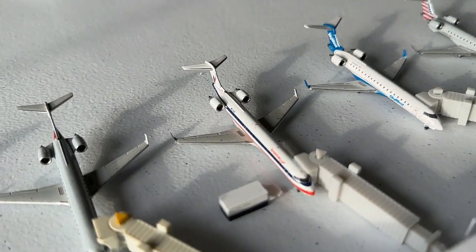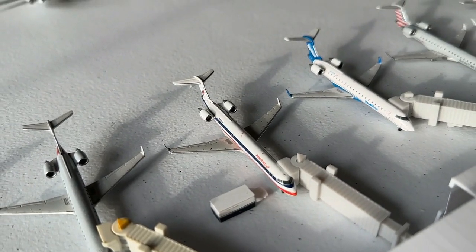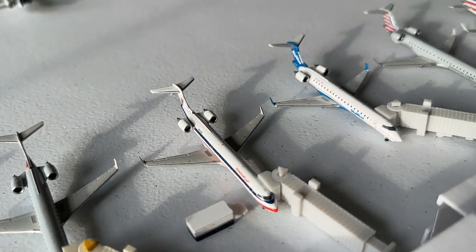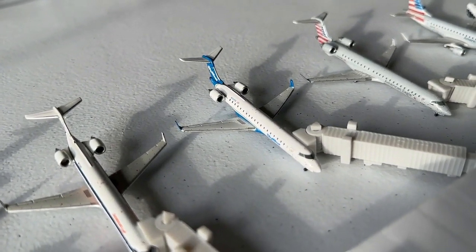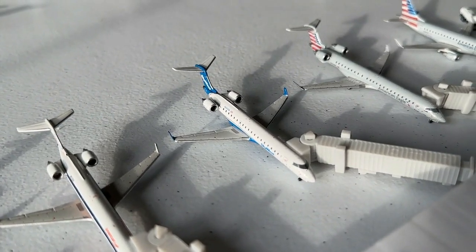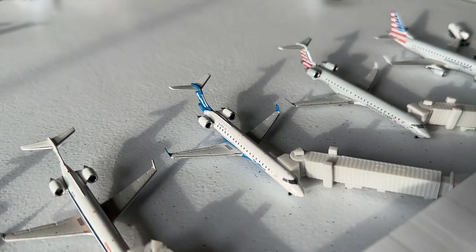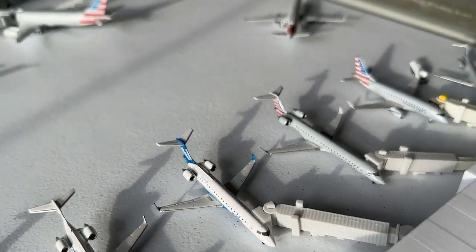Here we have the old color CRJ-700. This is a heritage livery. This guy made the nonstop service today in from Omaha, and this guy's continuing today out to Bismarck. SkyWest CRJ-700. This guy made the nonstop service earlier today in from a new destination in Midland, Texas, and this guy's continuing out to, I had it on the tip of my tongue. I apologize, I can't believe I lost it. West Palm Beach, there we go.